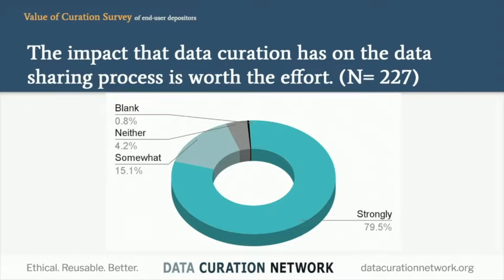So getting at that last question, we realized that people agreed that it added value to the creation process, and was it worth the effort? This is really getting down to the nitty-gritty. And again, over 90% strongly or somewhat agreed that even though this added an extra step to the data sharing process, the curation was definitely worth the effort.